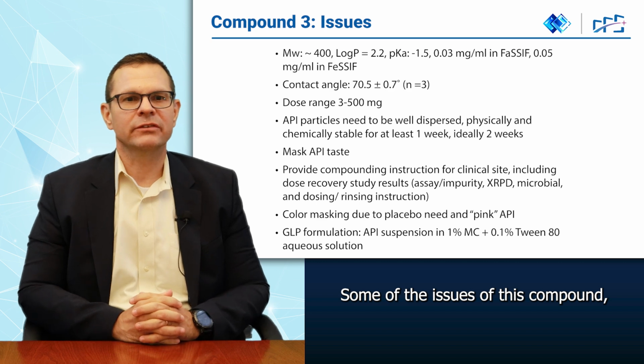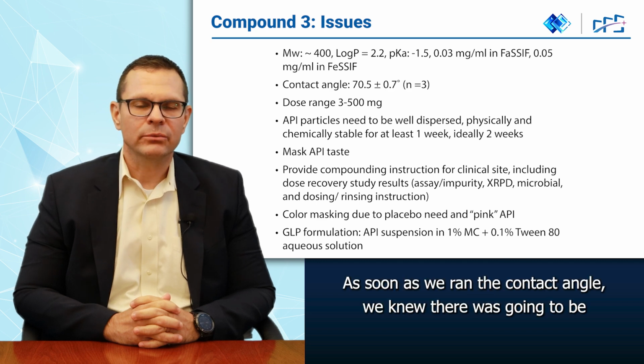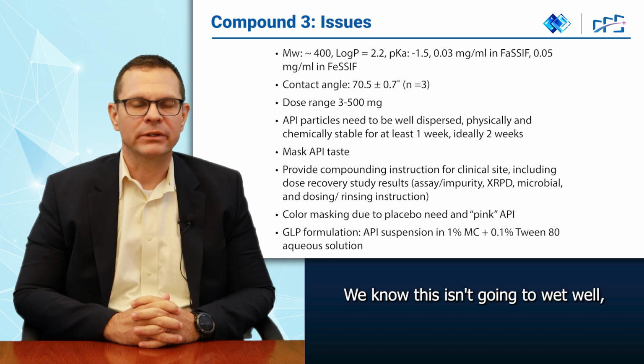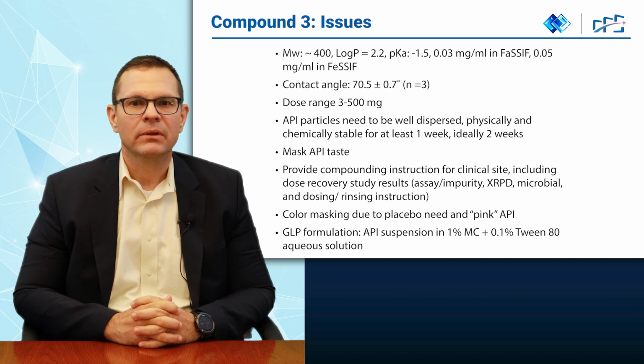Some of the issues of this compound: it had exceedingly low solubility and was very hydrophobic. As soon as we ran the contact angle, we knew there was going to be an issue with hydrophobicity. See the high value of the contact angle, we know this isn't going to wet well, and you're going to have issues making suspensions for your compounding.